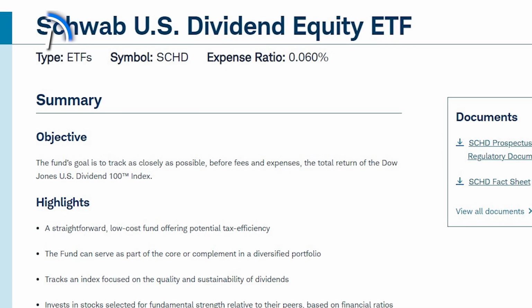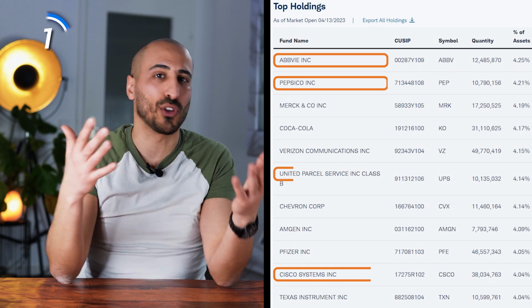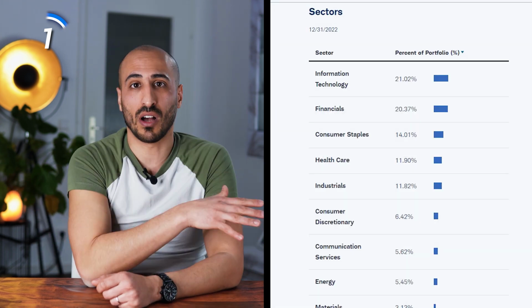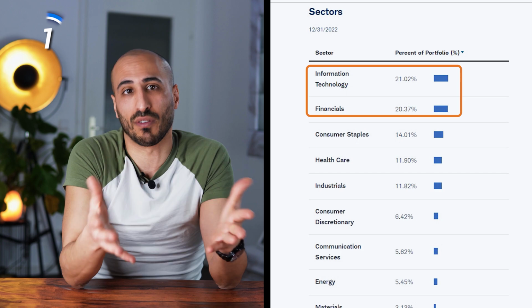The fund tracks the return of the Dow Jones US Dividend 100 Index, which in practice means companies with strong fundamentals that issue safe and high-quality dividends. You're gonna get a mix of companies such as AbbVie, PepsiCo, Cisco, UPS, Texas Instruments, Coca-Cola, and so on. All sectors are well covered, with a stronger weight on information technology and financials, which is a good thing considering that these sectors usually outperform in the long run.